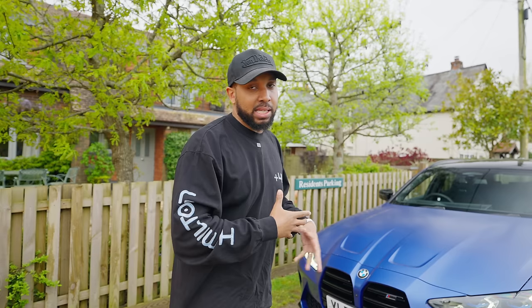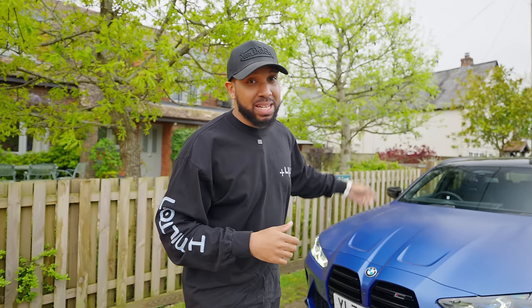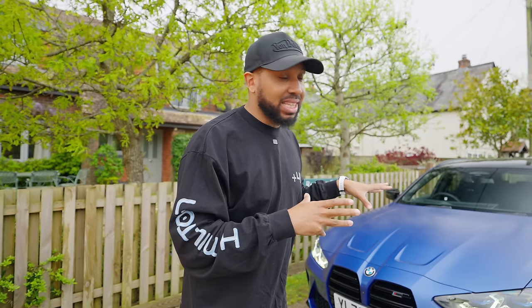If you have a family of four, you can ferry them around in comfort. You can fit two baby seats in the back. You can stick stuff in the trunk. You can probably get a bicycle in there, put a bicycle on the roof. I think all in all, it is a great car and it's capable of many things.